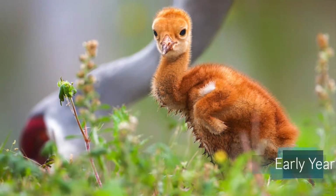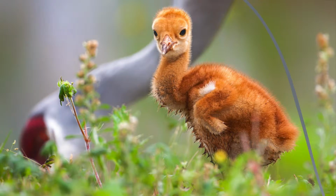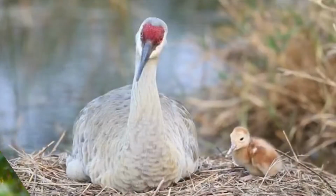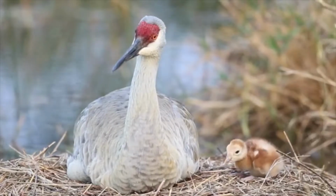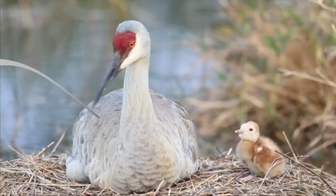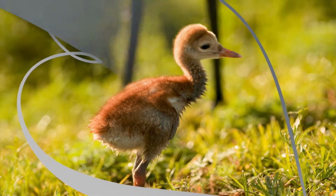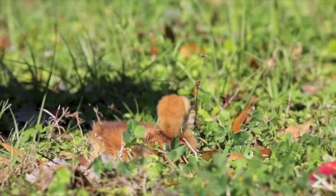The early life of a sandhill crane. Juvenile cranes are known as colts. Their lives begin in the northern hemisphere of the world. Nesting areas include Canada, Alaska, and Siberia. The adult crane forms a nest on the ground with any vegetation available. Sandhill cranes usually lay 2 eggs, incubating in the nest for 28 to 32 days.